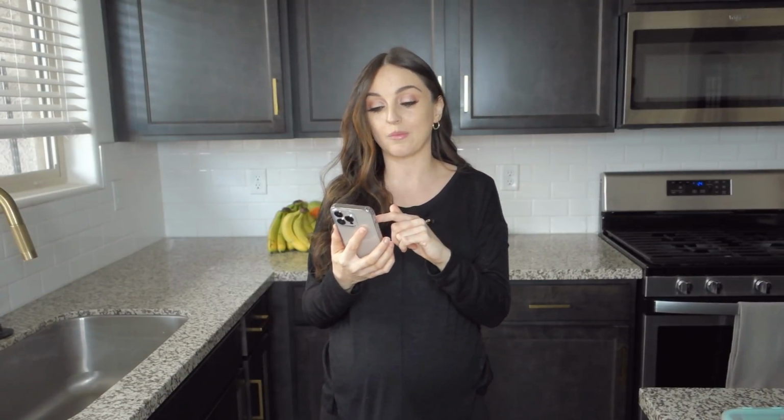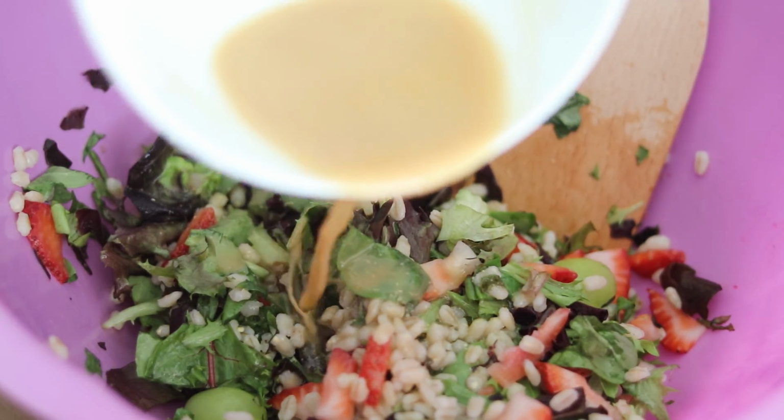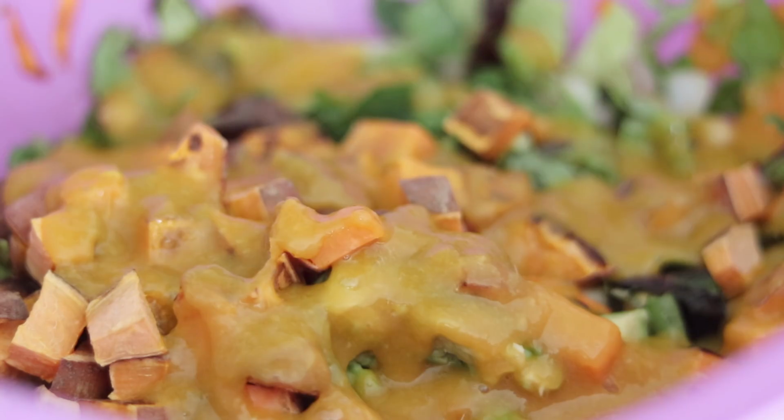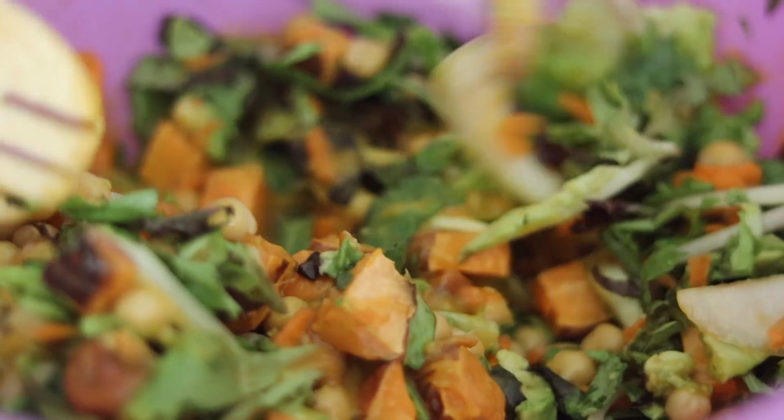So I've got a couple examples here for you. You could do barley strawberry salad with miso vinaigrette. Another option is you could make quinoa chickpea salad with dandelion greens and grapes for added sweetness. And a third option is you could make sweet potato chickpea salad with mango and lime blended together as the dressing. So that's just something really easy to keep in mind. I do recommend when you're taking it to work, bring a separate little container for the dressing so that everything doesn't get mushy by the time that you eat it.